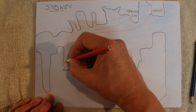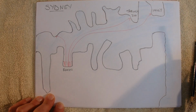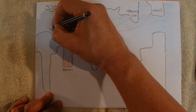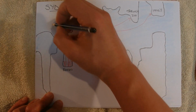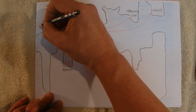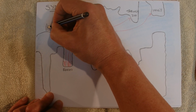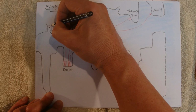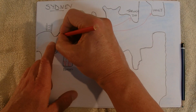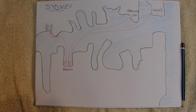Now where else? You can also get a ferry over to Luna Park. We've got our own Luna Park here in Sydney, and I'll draw that. There, it's the big smiley face. Probably the red pencil line should go a bit closer, I suppose.